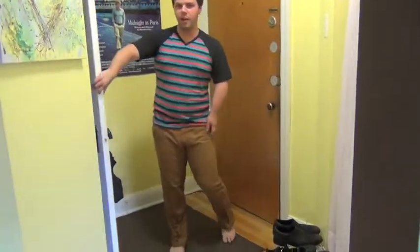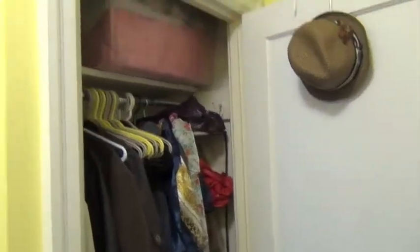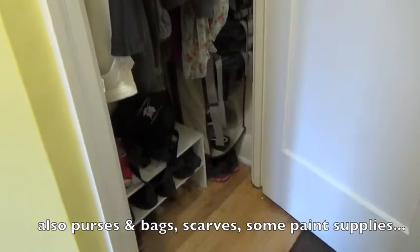Up here we have our first closet where we keep shoes and coats and extra blankets and things like that. As you can see, we're very well stocked.